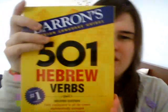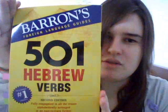It has 501 verbs, and they have these books for all kinds of languages. I've seen them for Spanish, French, everything. And they have one that's cheaper, and it's like 200 verbs or something like that. Yeah, and it's really good. It has almost every verb I've needed to look up, and it has a lot of information.